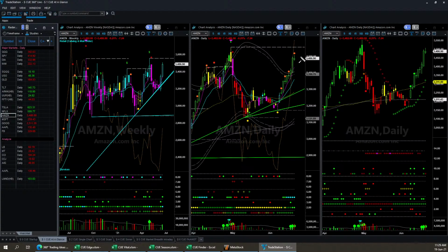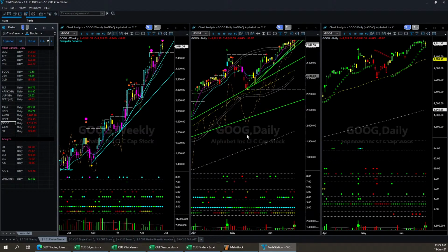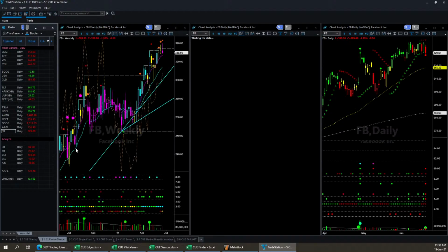Amazon, green in daily, green in weekly, not able to short it. Microsoft, weekly is green. Daily is yellow, but there is no obvious resistance nearby that I could use to short it. Also weekly is green. Google has clear support near price, not able to short it. Facebook.